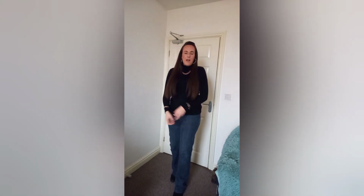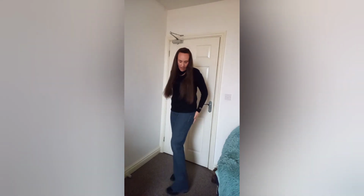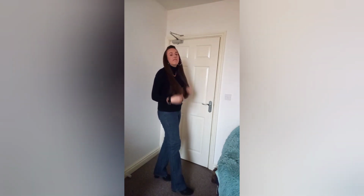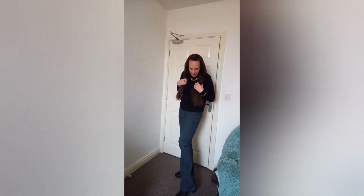Right guys, so I'm all ready to go out. It's horrible outside, so I wasn't going to get dressed up tonight. So I've just got a pair of jeans on. These are from Next. I actually paid £1 for them in a charity shop. I absolutely love the length of these. They're so close to the floor. I really like long pants, and I've got quite long legs, so I have to get long pants anyway.